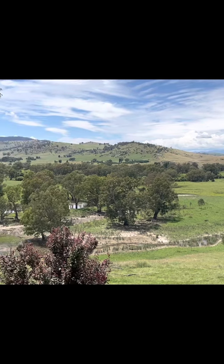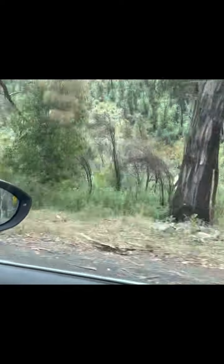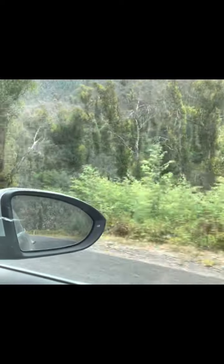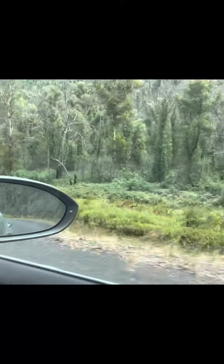Absolutely gorgeous. I think that might be the Snowy. Really not 100% sure. It's a big river. That was a bit of a scary descent. And on further checking of the maps, it doesn't look like I'm going to go through Canberra.